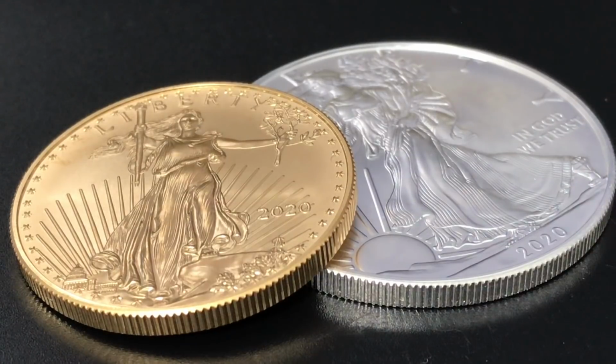There are 4 different gold-silver ratios out there. Let's explore.